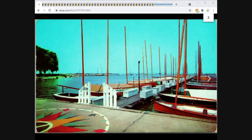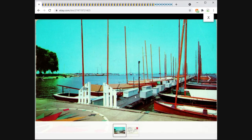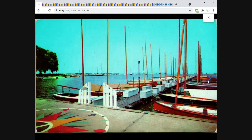Sandusky, Ohio, Lake Erie, Vacation Land. This is the Battery Park boat landing. Vacation Land is very popular. There's a number of places that claim the name of Vacation Land, Sandusky, Ohio here being one of them. Ohio's Lake Erie Vacation Land.